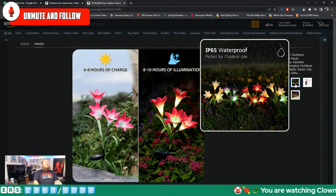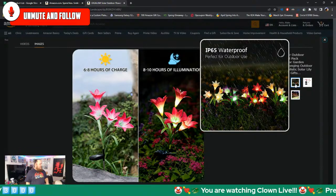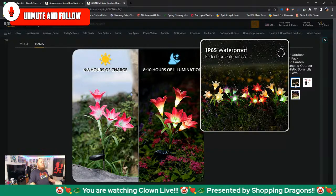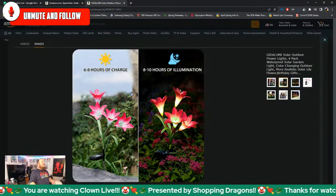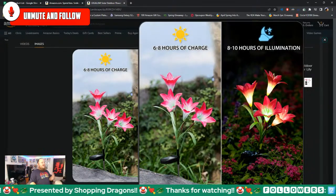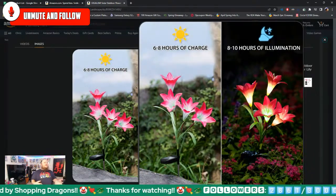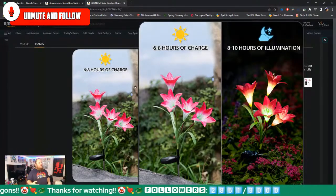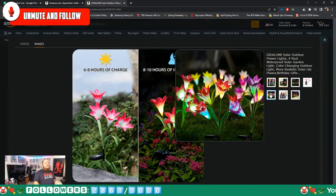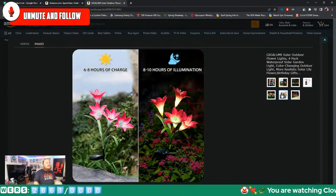Now, these Gigalumi solar power lilies, okay, they are IP65 water resistant and take 6 to 8 hours to charge, as I look at these pictures and see that it has 8 to 10 hours of illumination. So that's not too bad, right? Charge all day, glow all night. Very, very cute. And you can get them in, actually, you can't get them in the double pack.